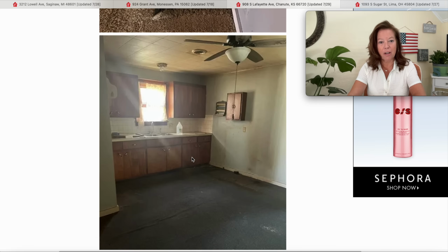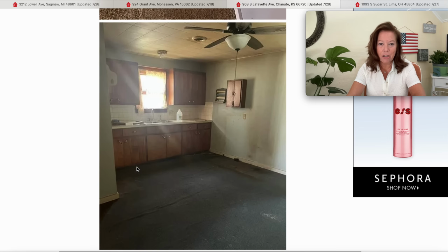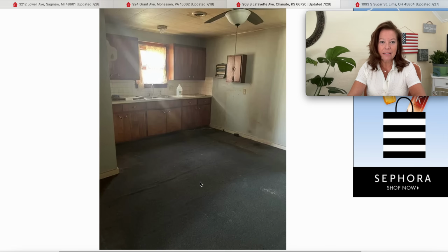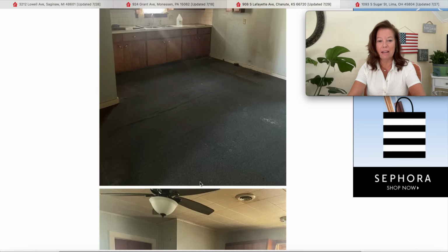So now we're looking at our kitchen. It's got a lot of cabinets. It looks like we have a backsplash. We could add an island, which I will show you with the AI renderings. And again, it's ChatGPT that I'm using.